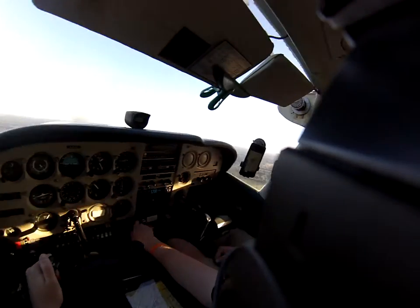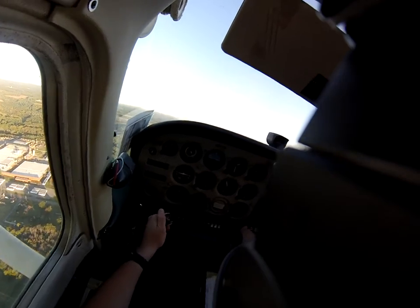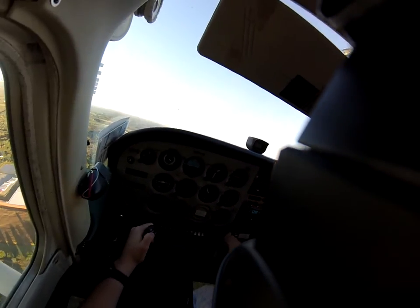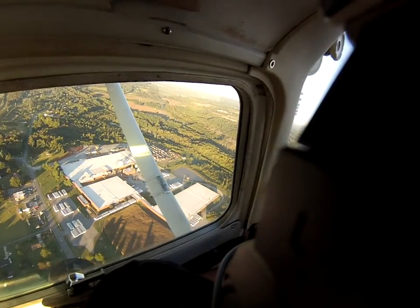Oh, it's just frustrating. Yeah, I know. Almost like your peripheral vision can catch the runway right out this window. Because up here, you can't see it because your nose is kind of level. But right out here, you can see where that runway is.